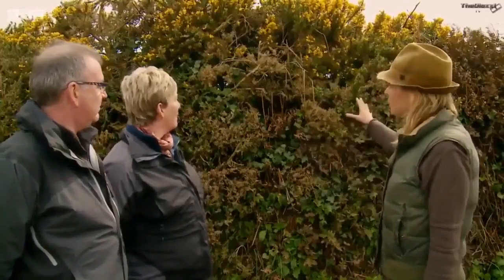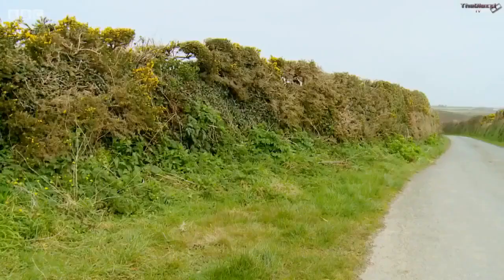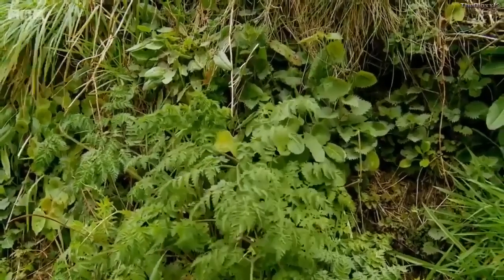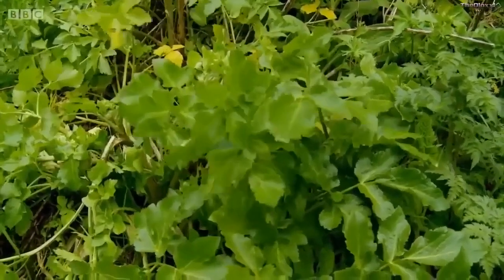And if you have a look here, we've got hundreds of different species growing in this hedge, and a lot of them are edible. The hedges in the Lizard Peninsula are home to a rich variety of natural culinary delights, but you should take expert advice and be careful never to eat anything if you're not absolutely certain of its exact identity. This is a plant called Alexanders.